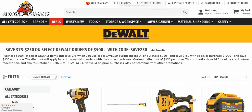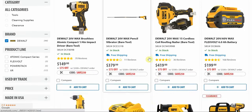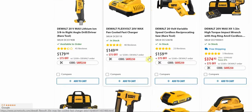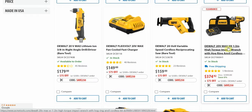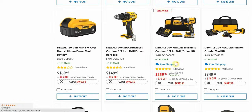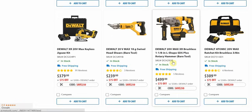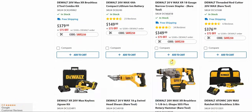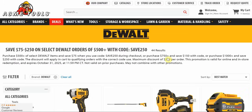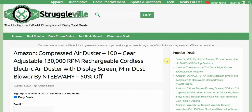Oh, I had it out of order. This was supposed to go over here. This is the Buy More, Save More page. You can see there's 44 different tools, so any of these count towards that Acme Tools discount. You see anything that you like? A bunch of the different nailers for SDS. So anyway, that page was supposed to have already been talked about. It was out of order. And then we just talked about that one, and we're getting our shit together.